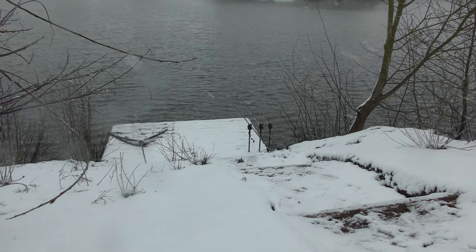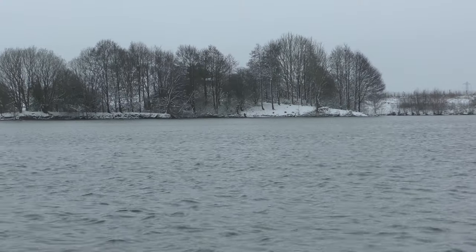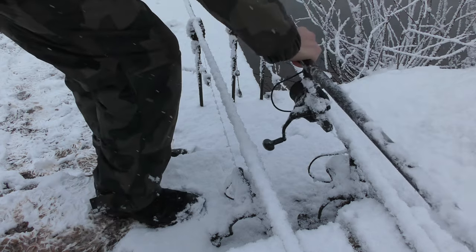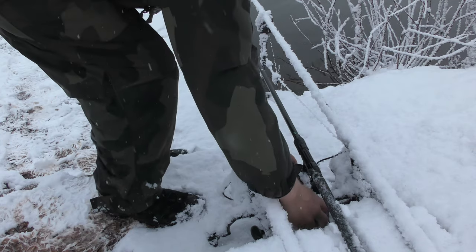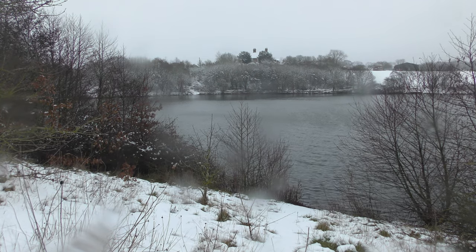This lake is very deep, goes down to about 40 foot in places, certainly out in front of here it does. So the key on a deep lake like this is to find the depth that the fish are at. Last week I staggered the rods at different depths, had them at 20 foot, 30 foot and 40 foot, and I ended up getting three bites, and they all came from the same depth, which is on the left rod aimed towards where the house is.